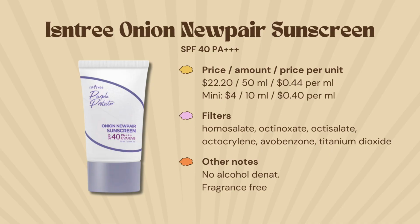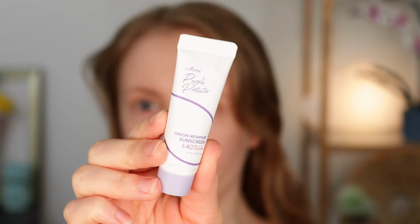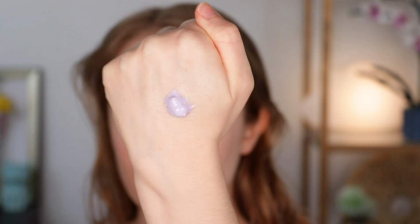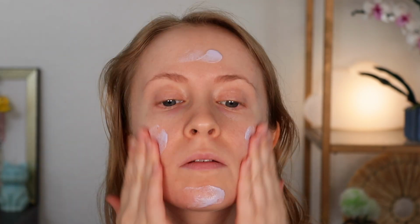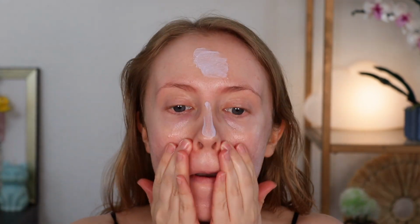Next up, number 13, another one from Isntree. This is one of their newer ones, and this is the Purple Protector Onion Newpair sunscreen, which has SPF 40 PA+++. This one has a super cute purple tint that they claim is supposed to neutralize yellow undertones and just overall be kind of brightening to your face. I do notice a slight brightening effect, but I don't notice any kind of purpley cast on my skin tone. It just kind of looks like it overall brightens up my skin, which is a really nice effect.